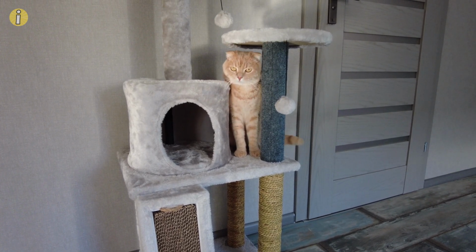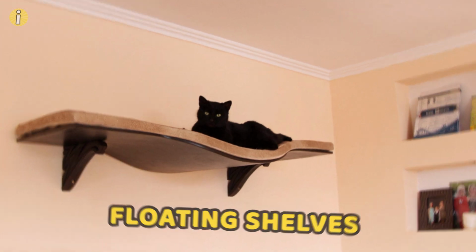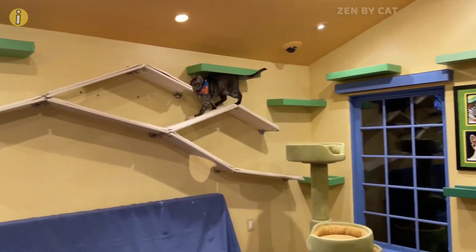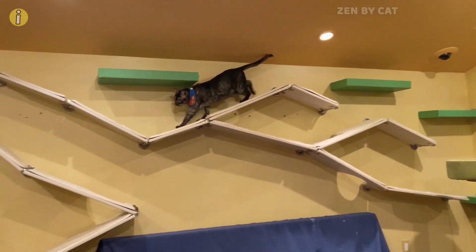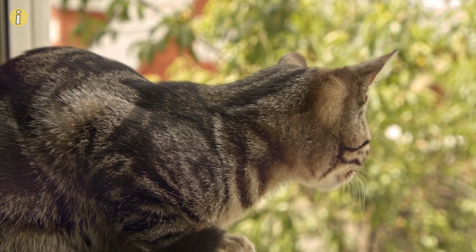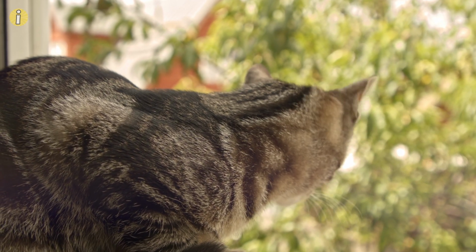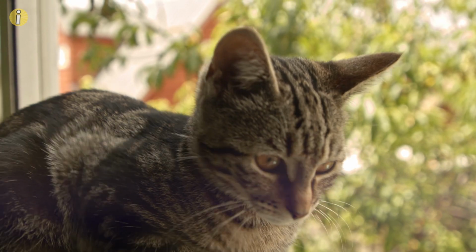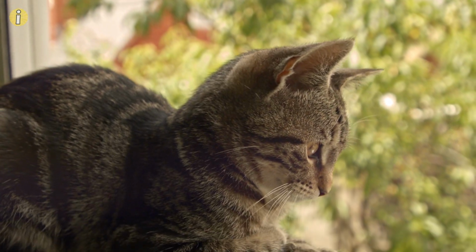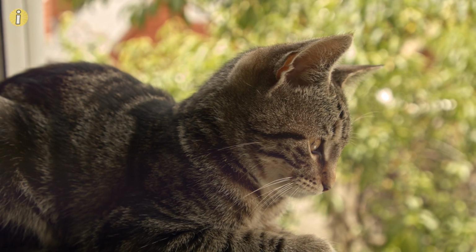A better alternative is to use a bunch of floating shelves as perches. You can even create an entire wall of shelves that the cat can walk around in to find the perfect sitting spot. The best way to use those would be to put them near windows, so even if there's not a lot going on inside your house, they can just stalk some birds and keep themselves entertained. The longer they spend looking at other things, the less time they'll have to destroy your home.